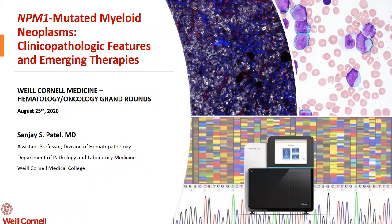The topic of my presentation is NPM1 mutated myeloid neoplasms, clinicopathologic features, and emerging therapies. This is an area that I became interested in as a clinical fellow, kind of serendipitously, and it's become something I've become very excited about over the last couple of years. So I'll get further into the talk.